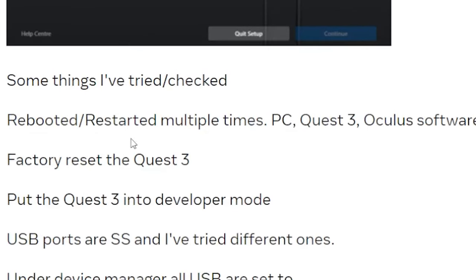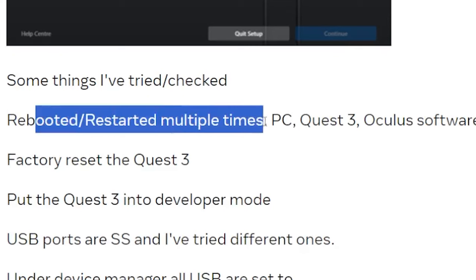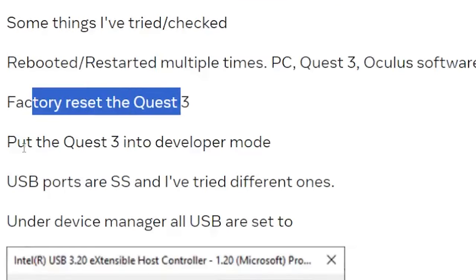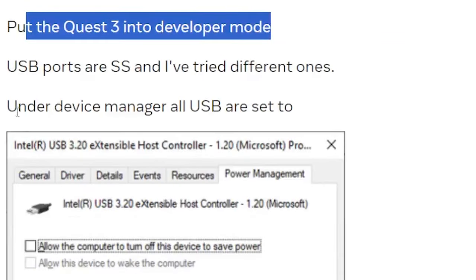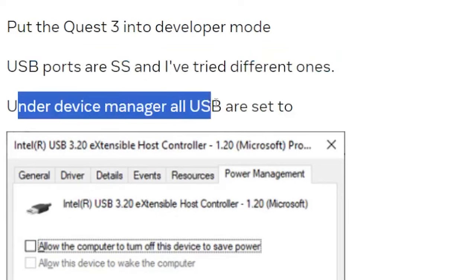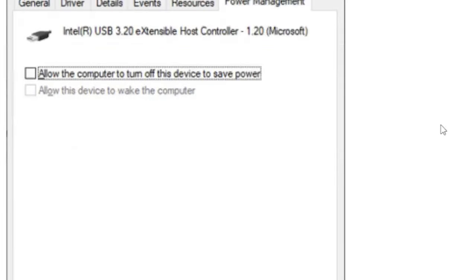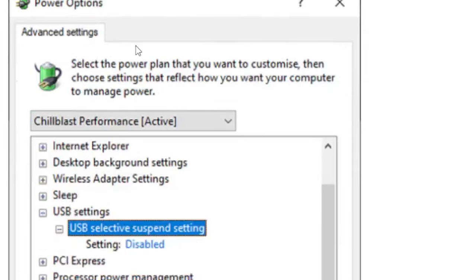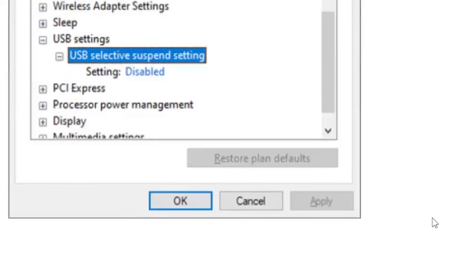So some things I've tried: checked, rebooted, restarted multiple times the PC, Quest 3, and Oculus software, factory reset for the Quest 3, put the Quest 3 into developer mode, tried different USB ports, and under Device Manager, USB root hubs set to allow. Okay, so that's basically what he was trying. On the power settings, USB selective suspend setting is disabled.